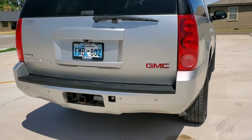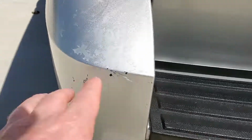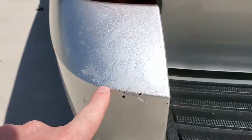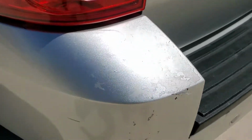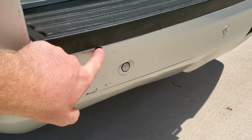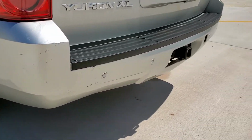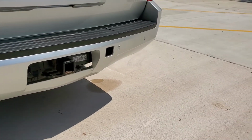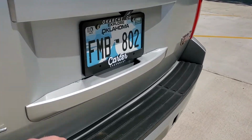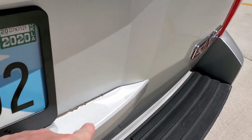The biggest cosmetic imperfections would be this back bumper. Just here on the left side, you can see some of the clear coat and paint kind of fading, and then it has some chips and spider cracking. It has a little chip here. Pretty minimal for the miles in year considering. And then you do have a little bit of peeling of the paint on the edge of this little handle.